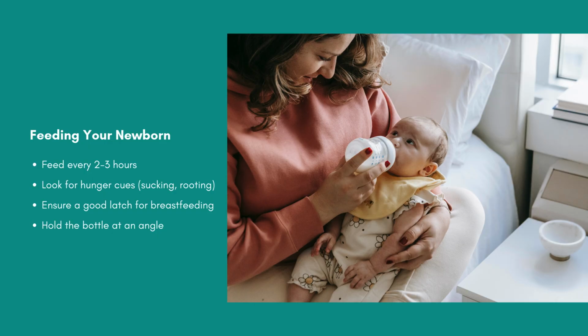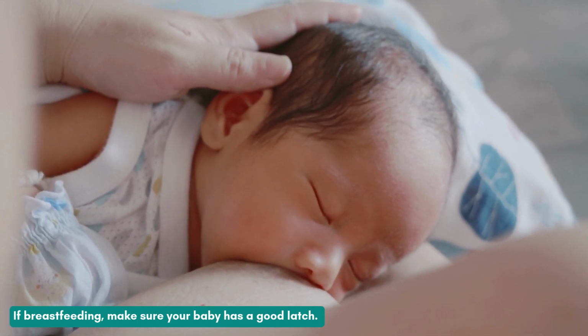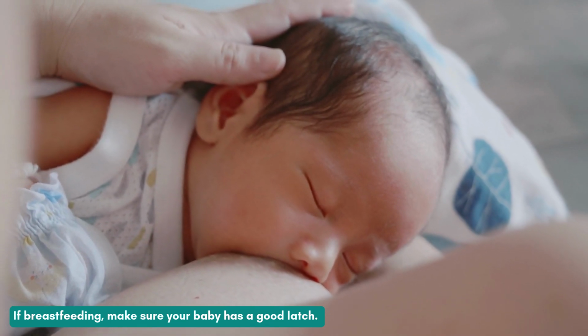Newborns need to eat frequently, every 2 to 3 hours, whether breastfed or formula fed. Watch for hunger cues like sucking fingers, rooting, or fussiness. If breastfeeding, make sure your baby has a good latch. If bottle feeding, hold the bottle at an angle to prevent air bubbles.